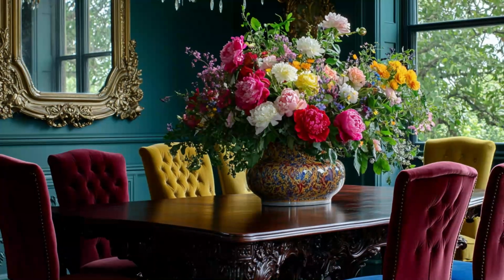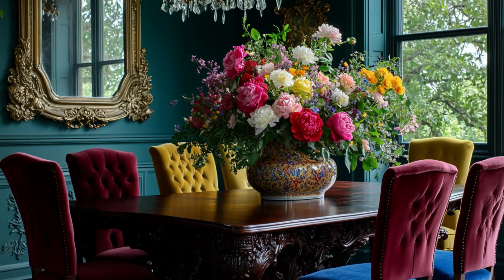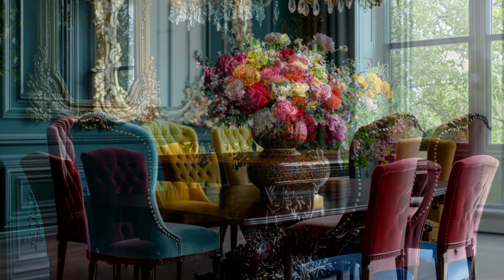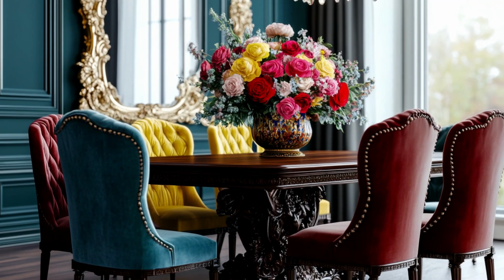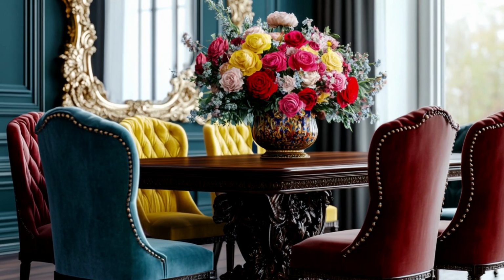The key to making bold furniture work in a small apartment is balance. Since maximalist decor thrives on contrast, don't be afraid to mix styles. Pair a vintage wooden dresser with modern acrylic chairs, or a contemporary metal-framed bed with an ornate hand-woven rug.